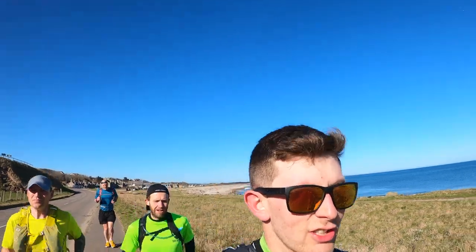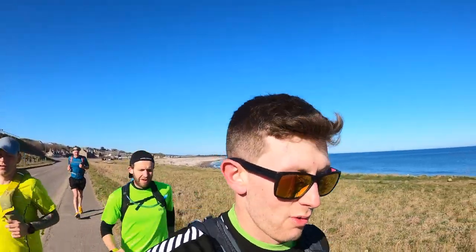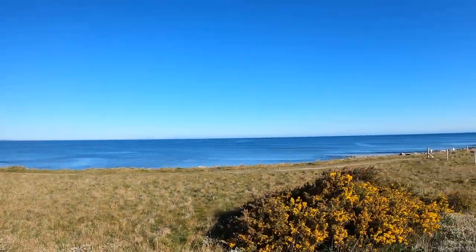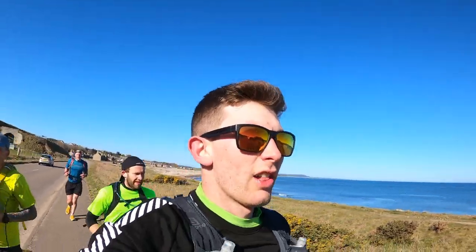There's not really much going on there. You get a nice view along the way, but we're now I think 2 miles from Buckie, just running along the main road section. Yeah, it's pretty flat. Nice view out to the side here. Gives you a little bit of time to look around and make sure you're fueling and make sure you're drinking.